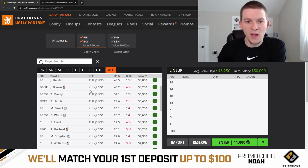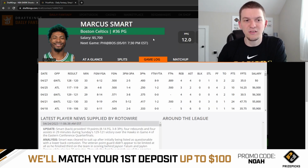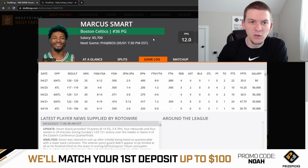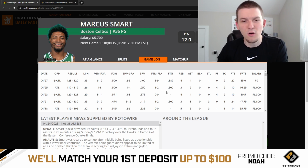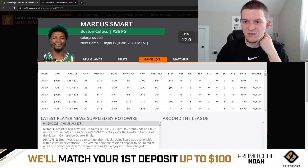Marcus Smart and Derrick White, where they're priced at, I think they're both fine, but not priorities here. Smart, he wasn't playing like huge minutes in their Atlanta series. He was only playing like 32, 33 minutes a night. We didn't really see Smart ever play like 37, 38, 39 minutes like Tatum and Brown were. Even Derrick White at times would get up to 36, 37, 38 minutes. So the minute ceiling on Smart doesn't seem to be super high. But even in like 32, 33 minutes, he's been putting up some really good games.